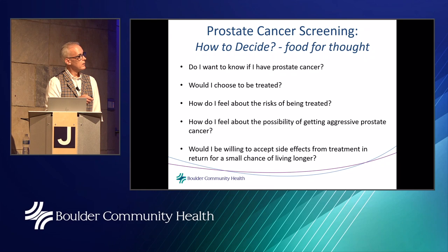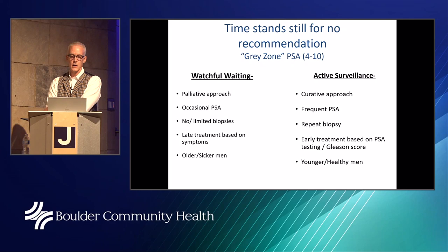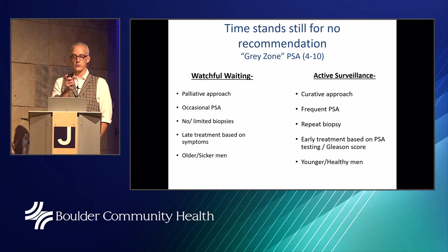Well, what we know is that medicine stands still for no man, as do recommendations. So as all of these recommendations have bounced back and forth, everybody gets a prostate PSA, nobody gets a PSA, during all of that time, we started getting more information about how better to manage PSAs. And the PSAs that always mess everybody up are the ones that are called in the gray zone. So that's a PSA of 4 to 10. So not skyrocketed high, but not normal.